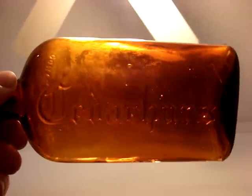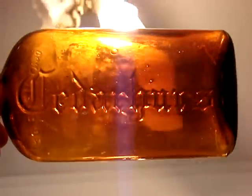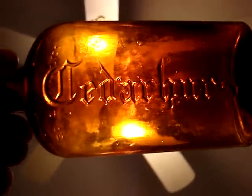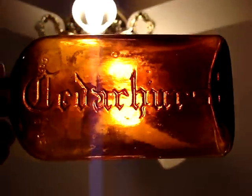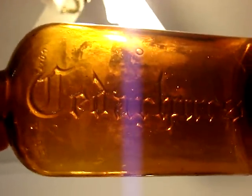And then I got this flask. Don't know where it's from, but the embossing's pretty neat. It's blown in a mold, 8-ouncer. Probably worth about $12, I would imagine.